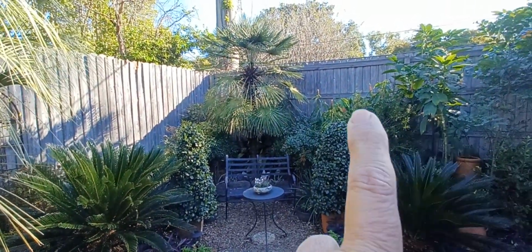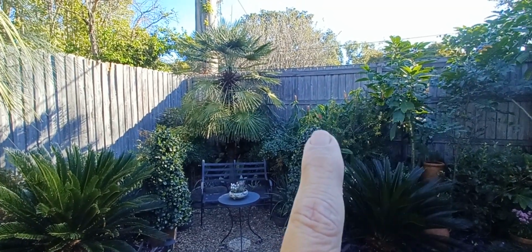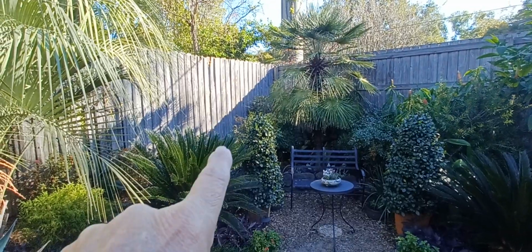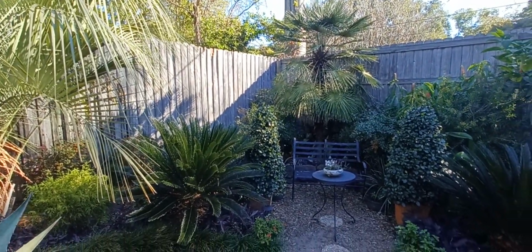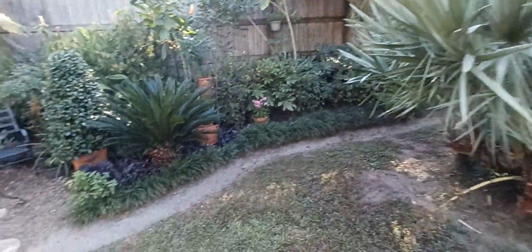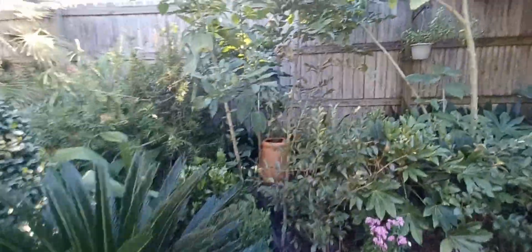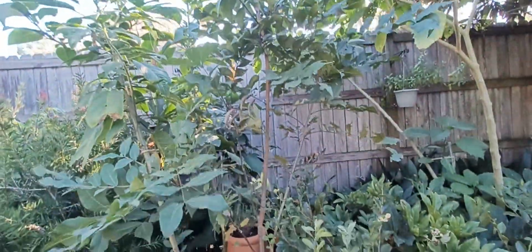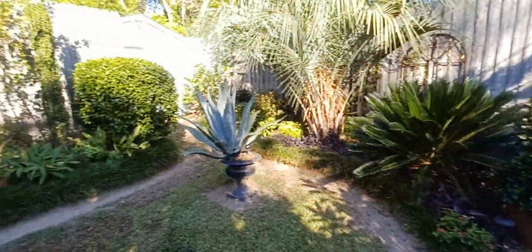As I said, I'm thinking of moving either one of these pink angel trumpets or else these ginger lilies to this side, so it would be something tall on that side. Just an honorable mention to my pecan tree. It is huge and looking quite nice. But let's move on to the front.